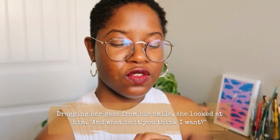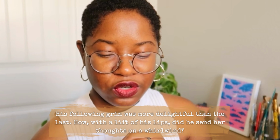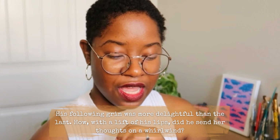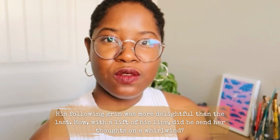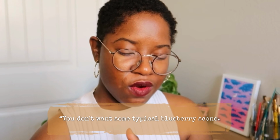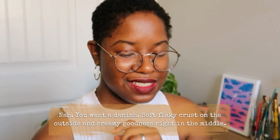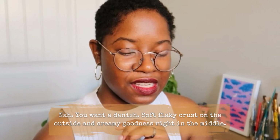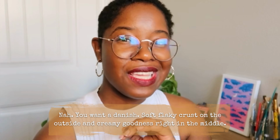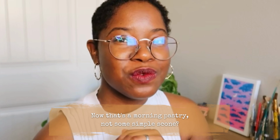Dragging her gaze from his smile, she looked at him. "And what is it you think I want?" His following grin was more delightful than the last. How, with the lift of his lips, did he send her thoughts on a whirlwind? "You don't want some typical blueberry scone. Nah, you want a Danish. Flaky, soft, flaky crust on the outside and creamy goodness right in the middle. Now that's a morning pastry, not some simple scone."